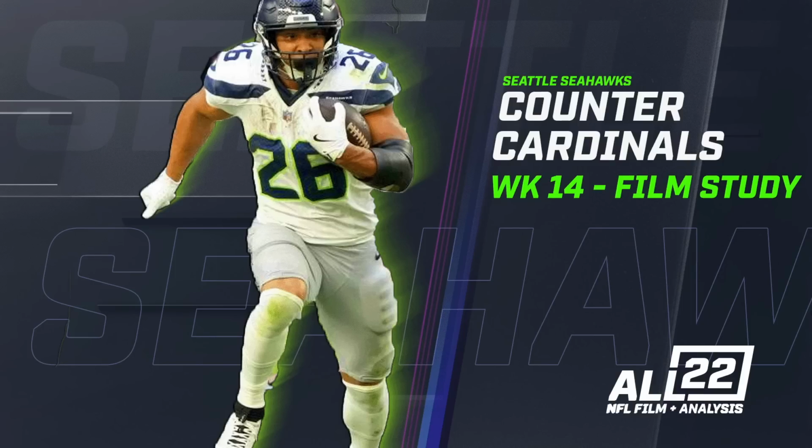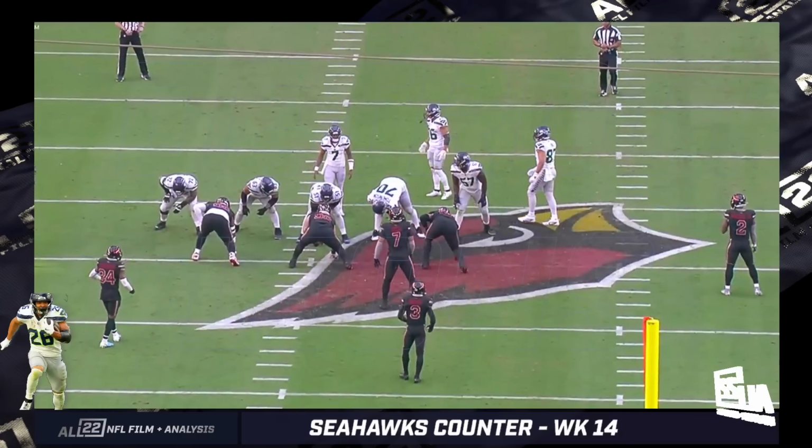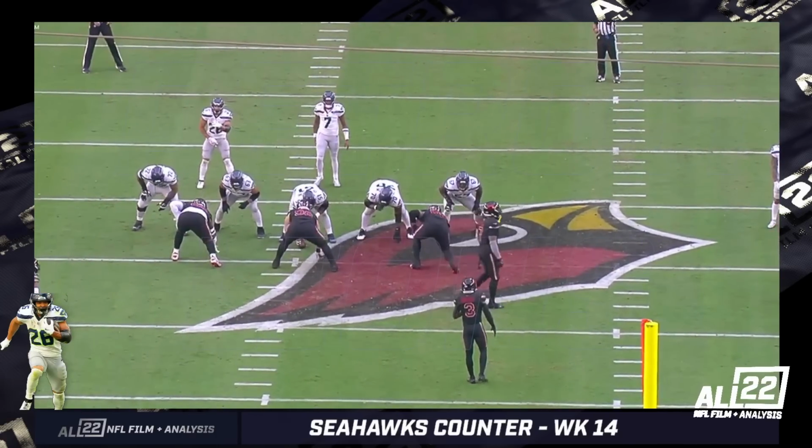Even without Kenneth Walker III, they were able to sweep a division opponent, play a more consistent, balanced brand of offense, if you will, and I think keep the pressure off Geno Smith. Geno Smith didn't have to make so many decisions/throws to keep drives going. They had basically more opportunities to be conservative with their play call and with what Geno was asked to do. So same play.